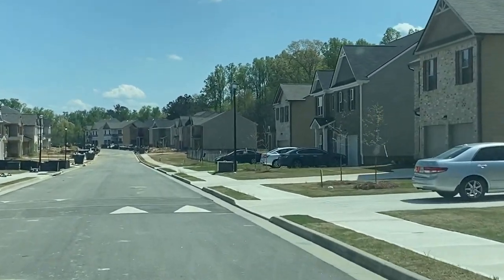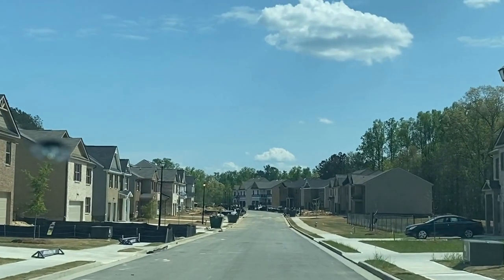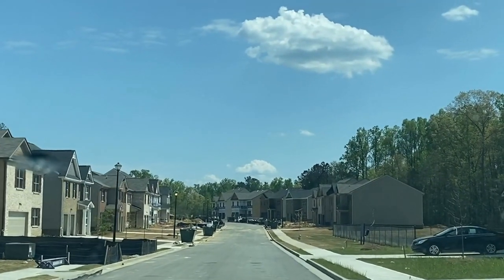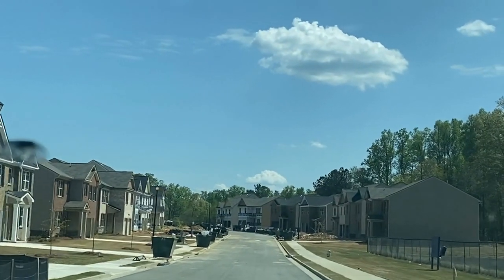I'm gonna angle my camera so you guys can kind of see the houses. Oh, but then you're gonna see that nick in my window. Hopefully that doesn't get picked up in it.